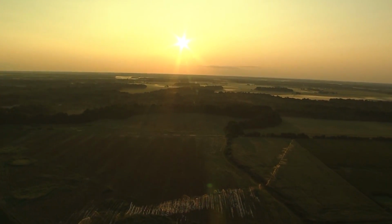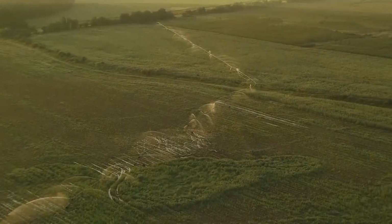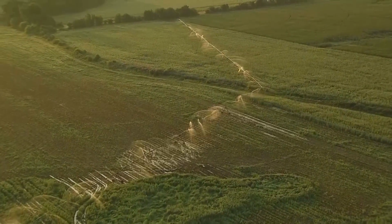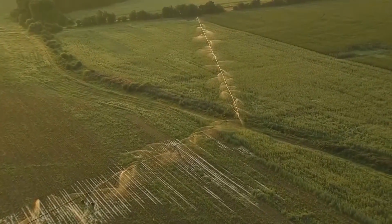Planting and watering these crops is a summer job with a plentiful reward. And as the stalks grow across Kent and Caroline counties, we encounter one of the little towns that were just too big for one state.